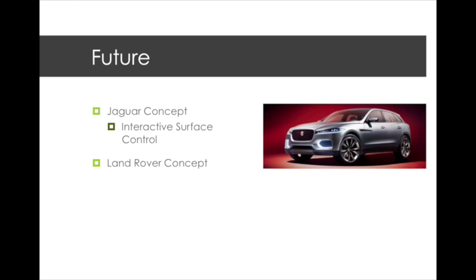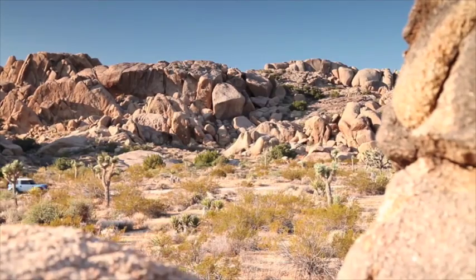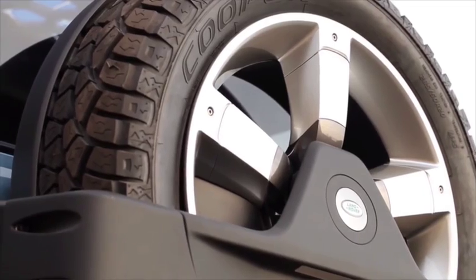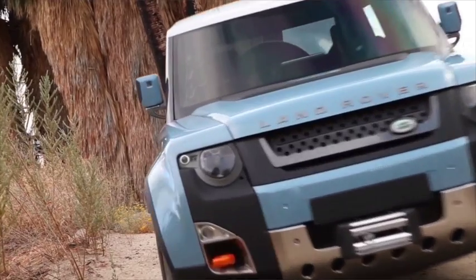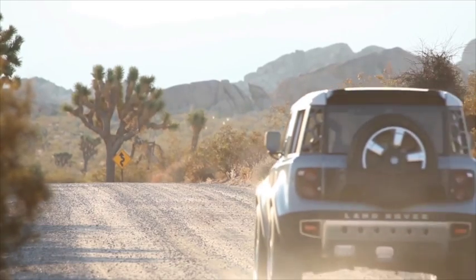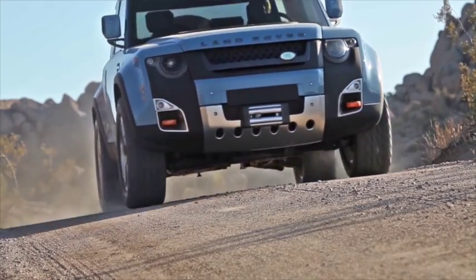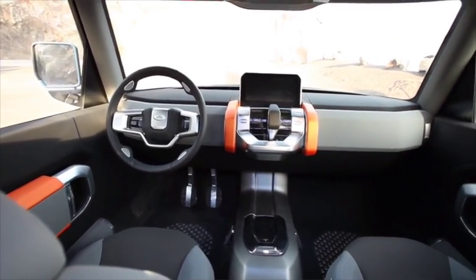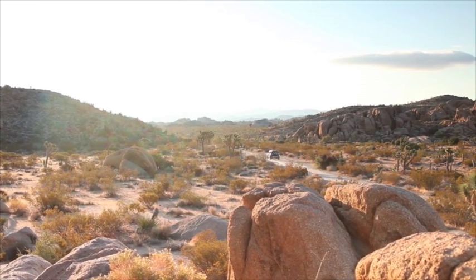For Land Rover, innovation comes from its radical concept to replace the long-running Defender family, the DC100. Marketed as a low-cost, leisure-orientated alternative to traditional family saloons, DC100 is packed with relevant technology showcasing Land Rover's future developments. The new terrain system, for example, displays a 3D visualization of the ground in front of the vehicle as an intelligent map. The system automatically identifies potential obstacles and can even suggest alternative routes, while in urban environments it can spot pedestrians and other hazards.